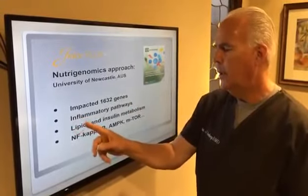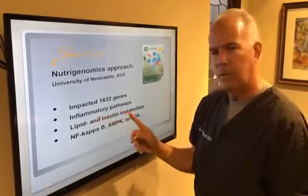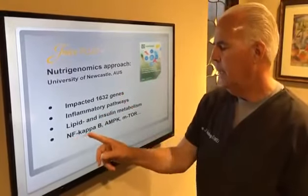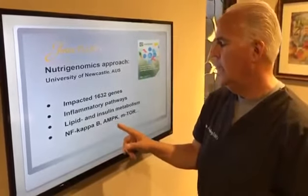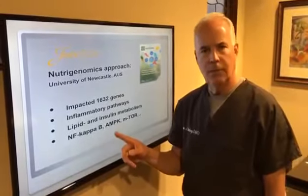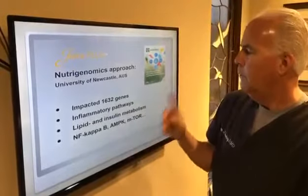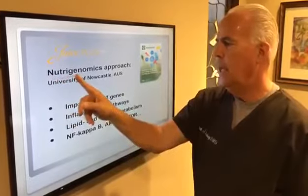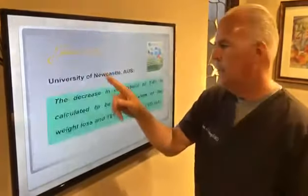Lipid, I mean the cholesterol manufacture, and insulin, meaning the blood sugar metabolism, is also affected by the genetic changing. And NF-kappa is a strong inflammatory marker, which of course we want to reduce. AMPK is a metabolic marker, which we would like to increase, which has a lot to do with fat stores and reduction of fat. This is really where the action is. A nutrition component that you take and how that affects genetically way down in the cellular, in the DNA level.